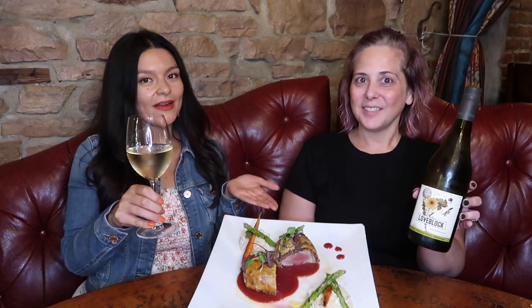And when you come into Crawford's, make sure you ask for the Love Block with the Pork Wellington special. Absolutely. Super decadent, and this is just a great complement to it. Do you want to show the bottle and feature it? Absolutely. So, Love Block by Kim Crawford.